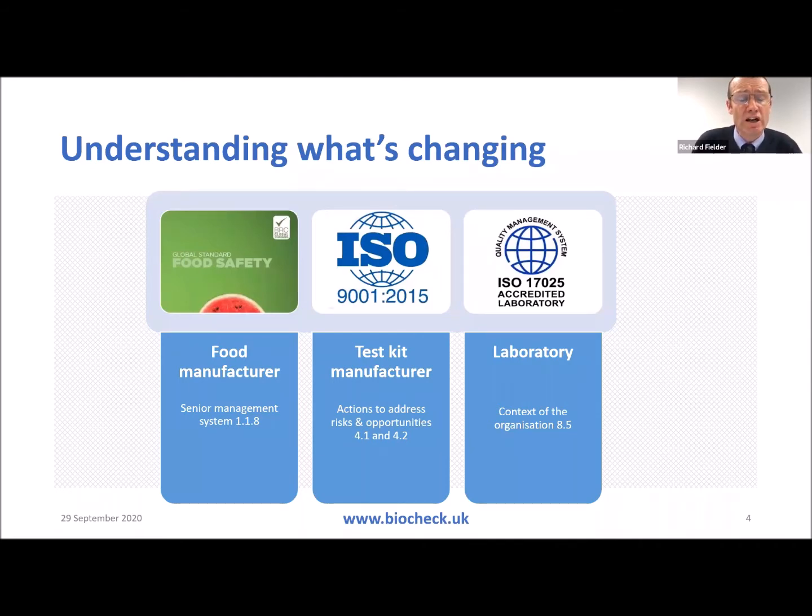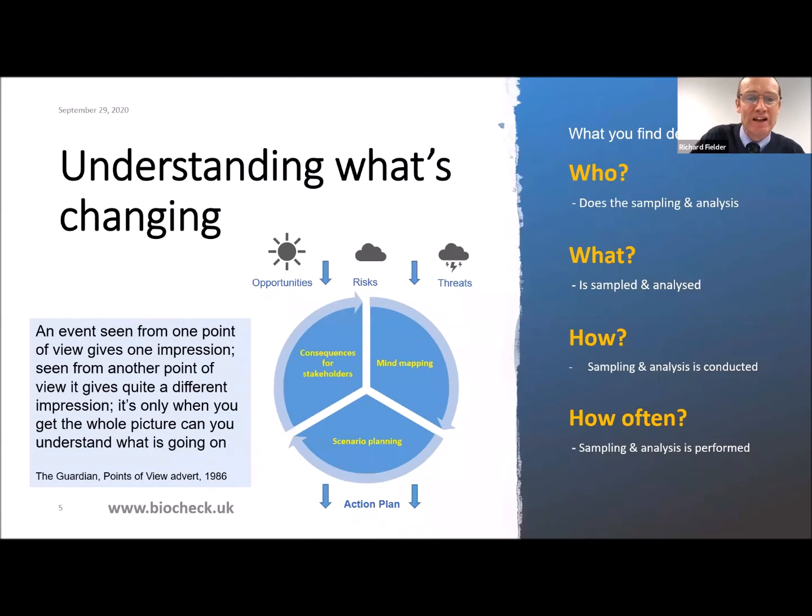As food manufacturers, when we follow the GFSI standards, there's a management commitment to do so. In ISO 17025 for laboratories, we need to look at the context, not least for business contingency planning. And certainly with ISO 9001:2015, again, sections 4.1, 4.2. So I think we're all familiar with doing analysis. Hopefully you're going to reach the same conclusions I have.